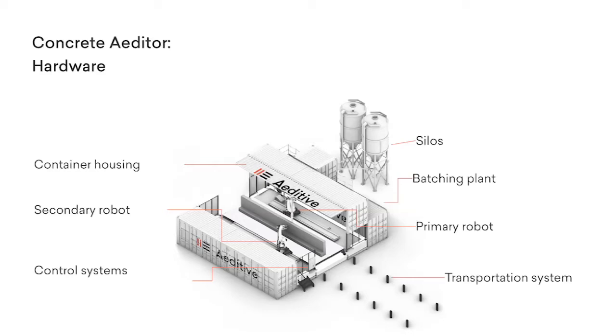I will start with the silos. That's where we store raw materials such as cement. And we ultimately work with local raw materials, which again contributes to our objective of sustainability. We don't require large volume materials to be transported over long distance. These raw materials are then continuously batched into fresh concrete during the process in our integrated batching plant.